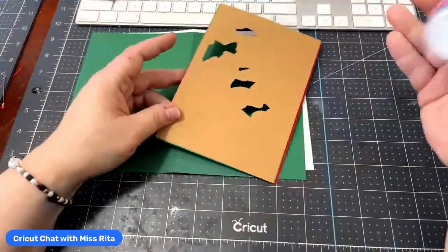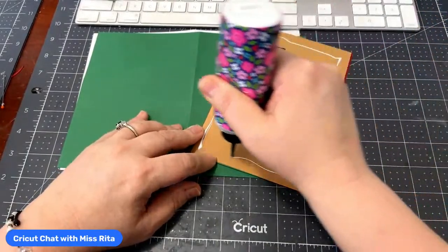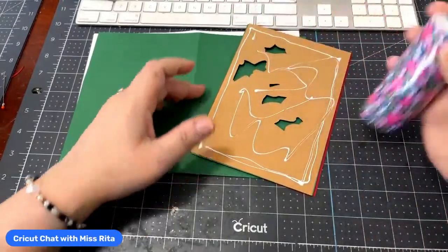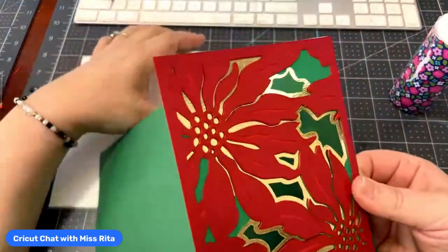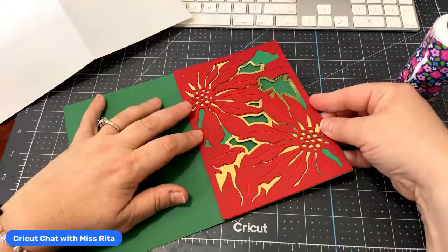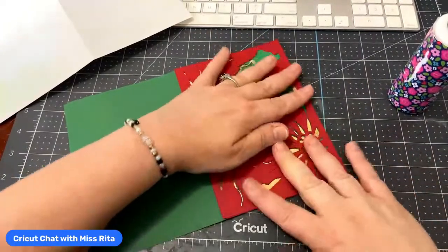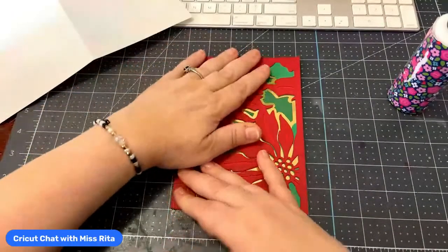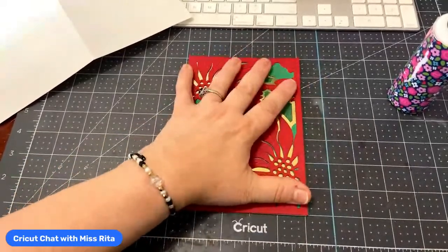So once we're done with that, we're going to glue the back of this, and this one you can put a little extra on because it's going to hold this whole big square of four different pieces of cardstock. And we're going to place it on the front of that card. All right, let's fold it. And let's press it down really well so that the glue will take, okay?